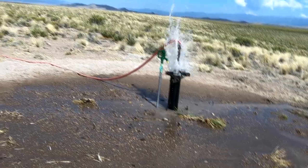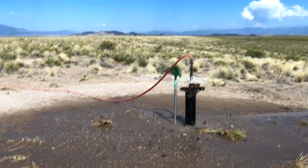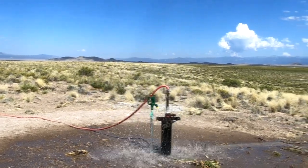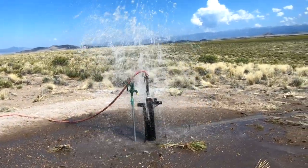The air is under high enough pressure that it forces the water up out of the top in spurts like that. And with the rising and falling of the water, it just sort of cleanses the well. It washes out all the loose mud and sand and stuff like that until the water runs mostly clear.